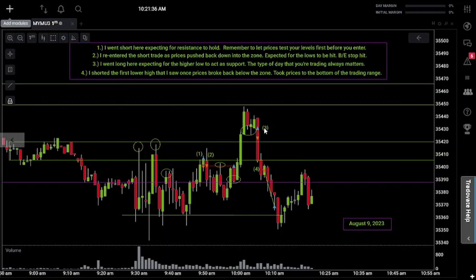Now, look at trade 3. As you can see, like on all of these charts that I'm showing you, one of the main things that I've got to work on is not buying that higher low at the top of the range, because it's so tough. I see the higher low and I see that prices are moving up and I'm like, ooh, I've got to get in. But that's the trade that I really have to avoid, as we can see right here on trade 3.